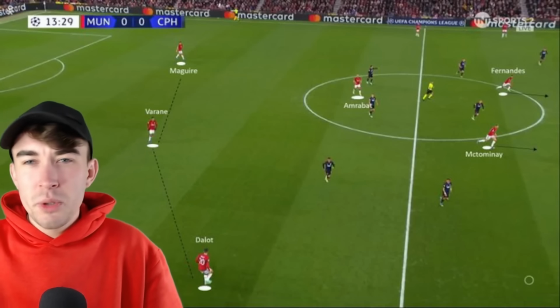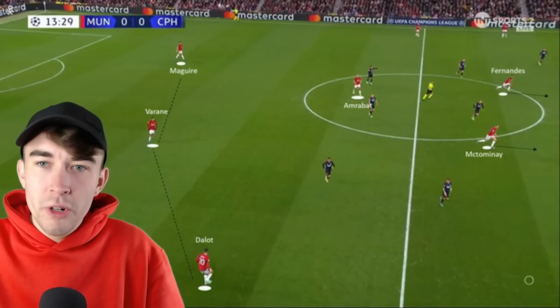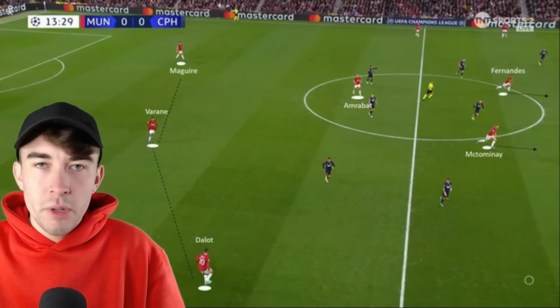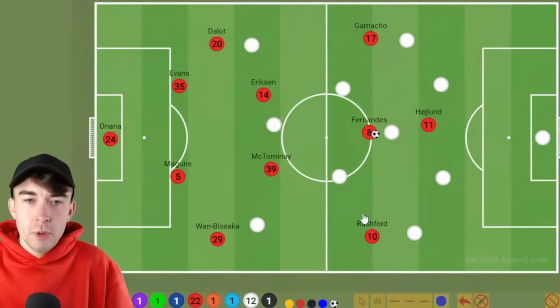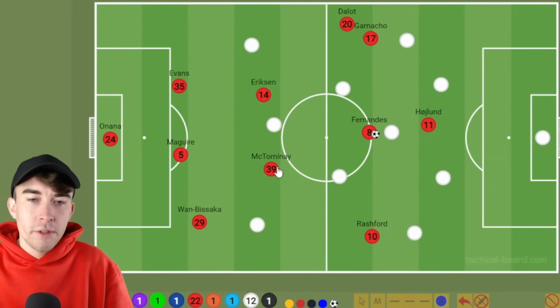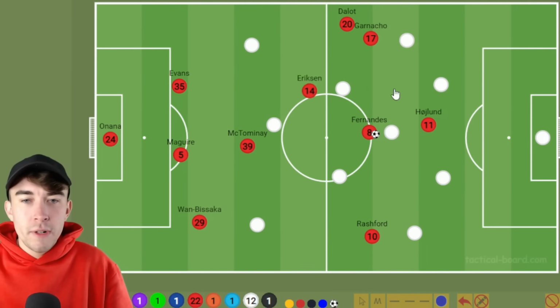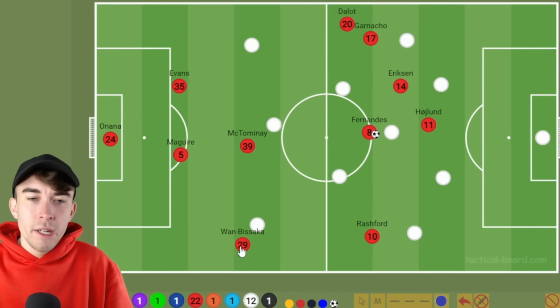This sort of looks like a 2-3 shape, although we can see the left back is about to push forward, so it's going to become more of a 3-1. But we can see Bruno Fernandes and Scott McTominay both pushing further forward. And the reason that this happens, if we go to a tactical board, is because, like I said, United have often been in this season so far a 3-1 shape, where players are too far forward and things are incredibly disconnected.